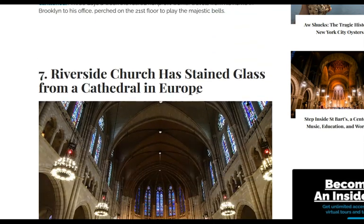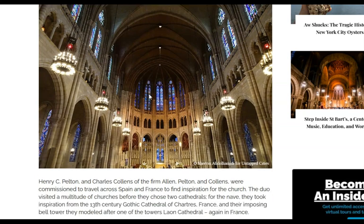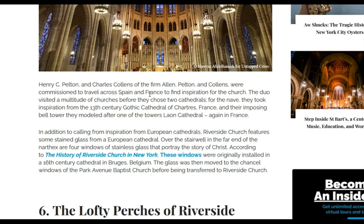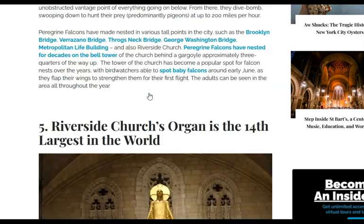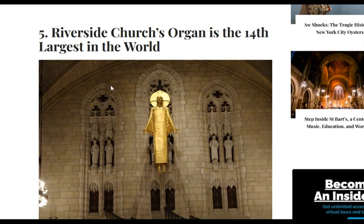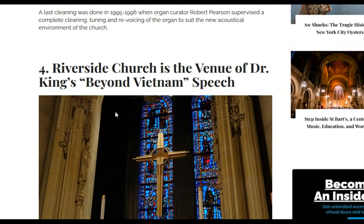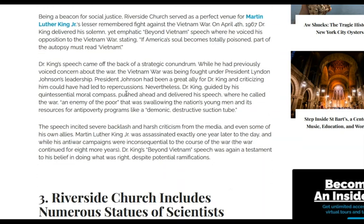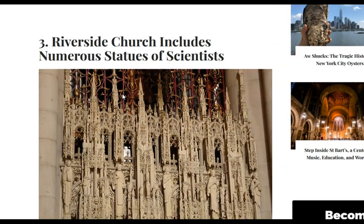Let's keep going here. Their stained glass came from a cathedral in Europe, of course, just like the Gilded Age mansions. We're importing all sorts of stuff from Europe. They talk about the organ in here. Of course, these old buildings all outfitted with the pipe organs related to some cymatic, what a lot of people suspect is cymatic healing. That's part of the older civilization, the old world, if you believe in that sort of thing.